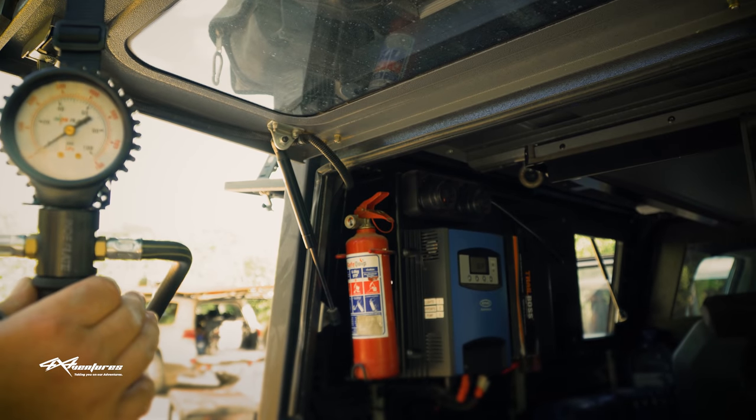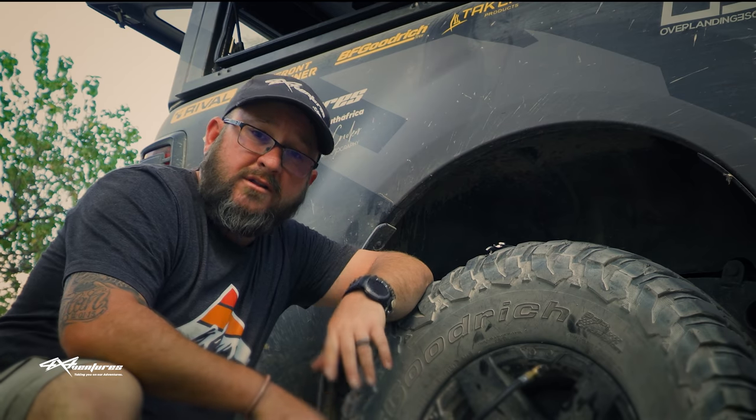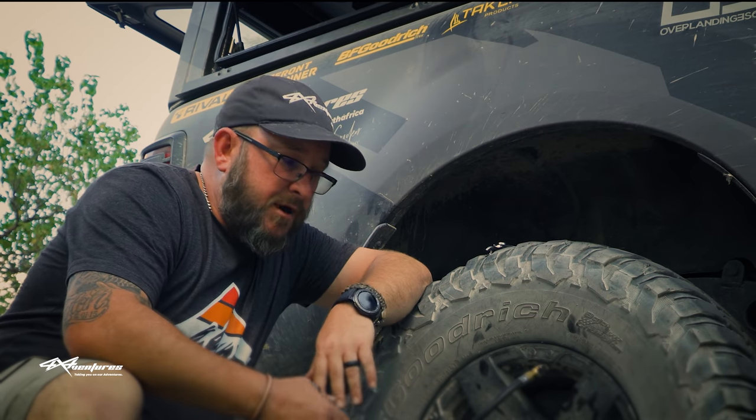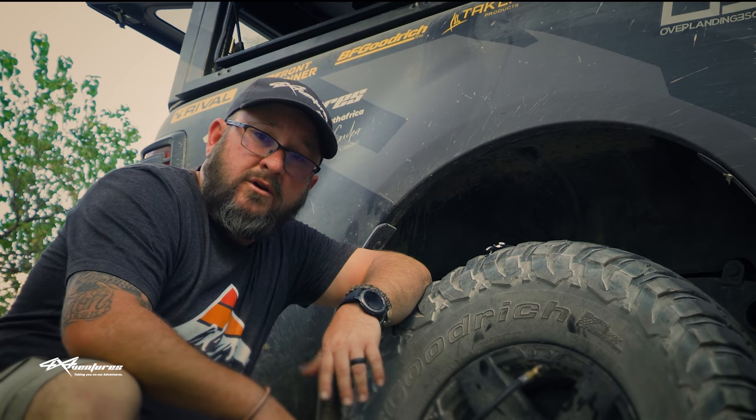I'm just getting ready because tomorrow we drive to Savuti, and I've heard that road is quite bad with a lot of thick sand. So lower that tire pressure, maximize the spread on your tires to gain the traction necessary to tow the trailer through to Savuti.